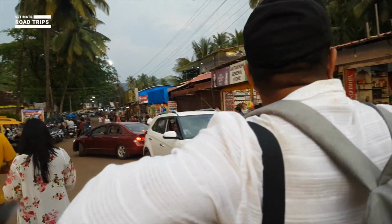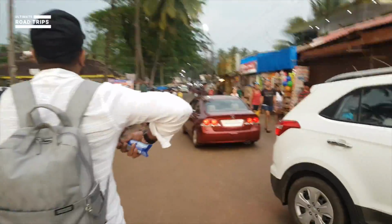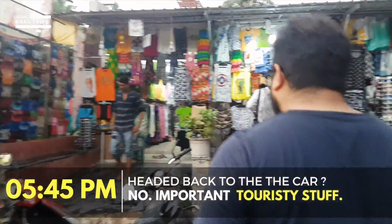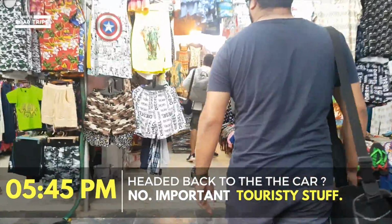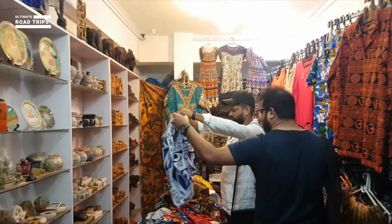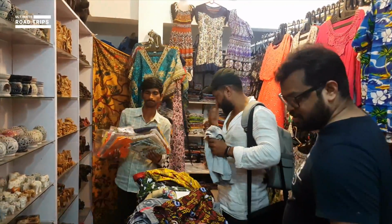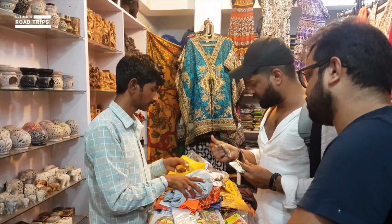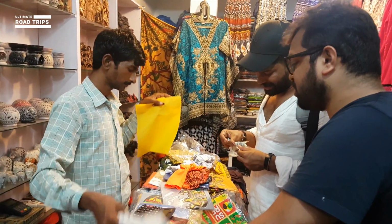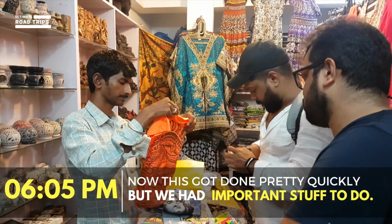But then we had to do some touristy stuff, right? We're in Goa after all, and my homies had to buy some junk from the market. So we entered this clothes shop first, and I basically stood around making a video of Mukul buying stuff for his kid. I'm glad that this was a guys only trip. And we were out in 15 minutes.